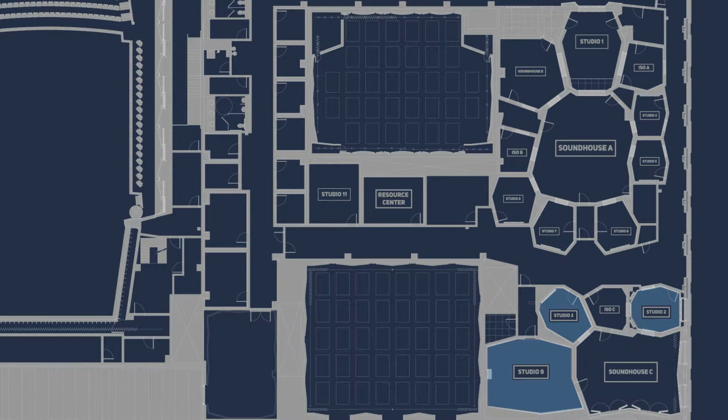Studios 2, 3, and 9 are here and connect with Soundhouse C. Studios 4, 5, and 8 are our smaller control rooms and are located here. Studio 9, located here, has 10 workstations, and Studio 11 is for mastering. Studios 4 and 5 are our smaller spaces, and both have analog synthesizers in them.